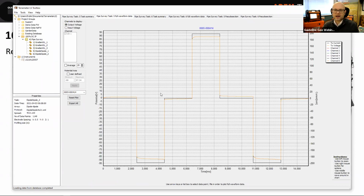The black line is the current, and the LS is a constant current instrument. That means you have fixed current once it starts injecting. The brown orange line is the voltage that's being used to drive that current into the ground. So we can see this is a traditional resistivity and IP type measurement, where we have a background SP reading. We then have the current switched on in one direction. The voltage varies just to keep that current constant throughout the cycle. We then switch the current off, and we measure IP during that off period. Then the current goes on in the opposite polarity and switches off, and we take an IP measurement in there.